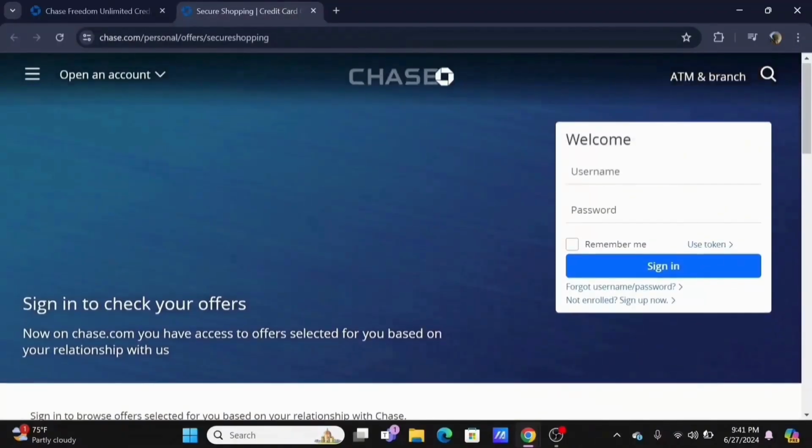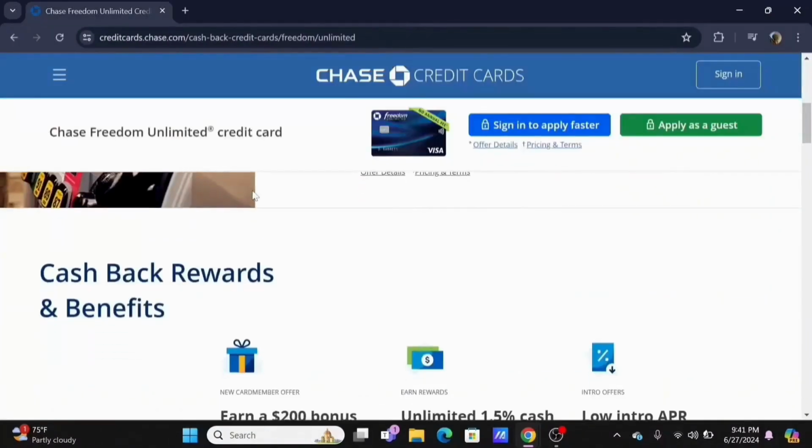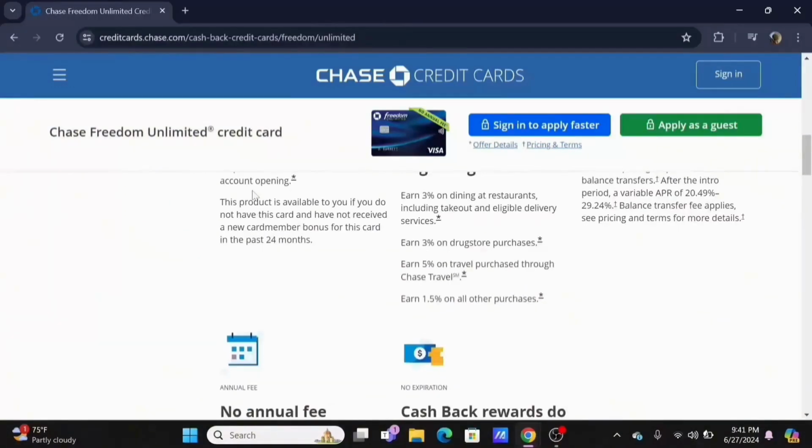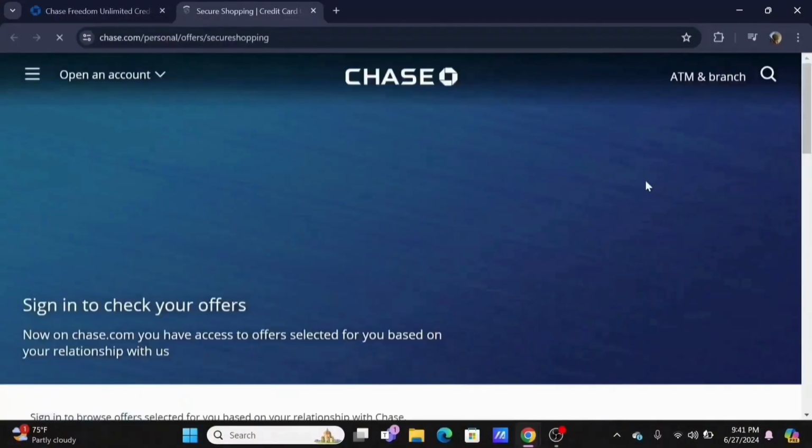So yes, to get a credit limit increase, it does consider your history. If you are a new user, you might not be able to receive it as quickly or easily as you think. So make sure that you are a mature user of your Chase Freedom Unlimited. And that sums up the tutorial as well.